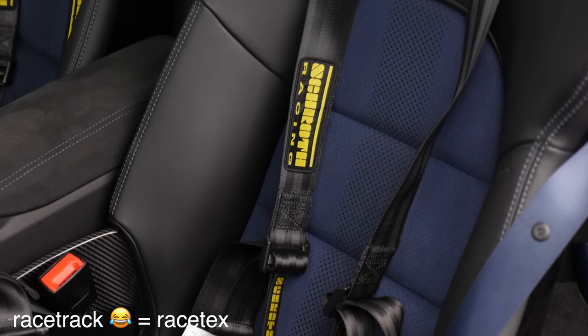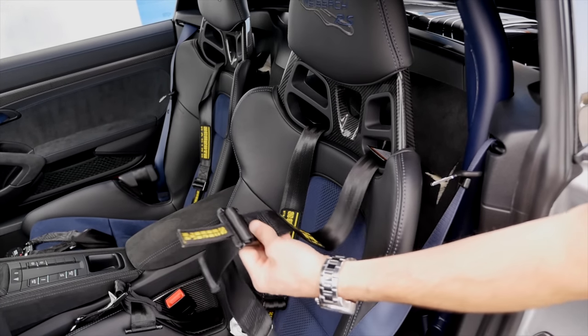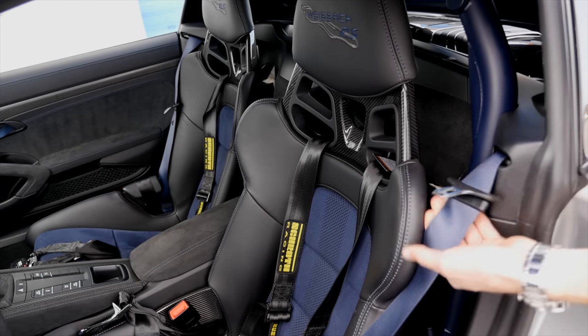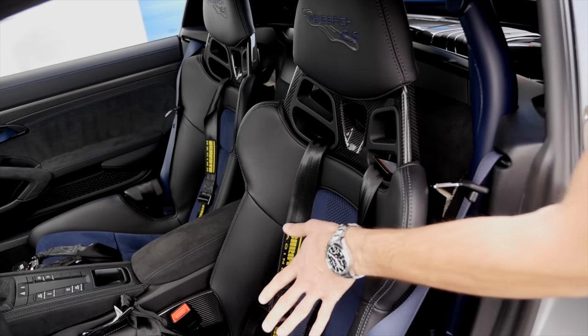The bucket seat is standard, and you can also get these additional seat belts. They're not allowed to install them for you, so you have to install them yourself because they are not street legal. But for Racetrack use, you could use them. Of course, it's a little bit double when you have, but for Racetrack it's good. Other than that, leave it out.